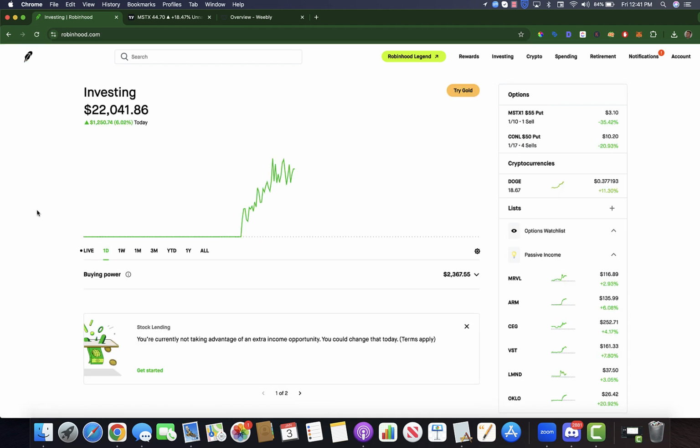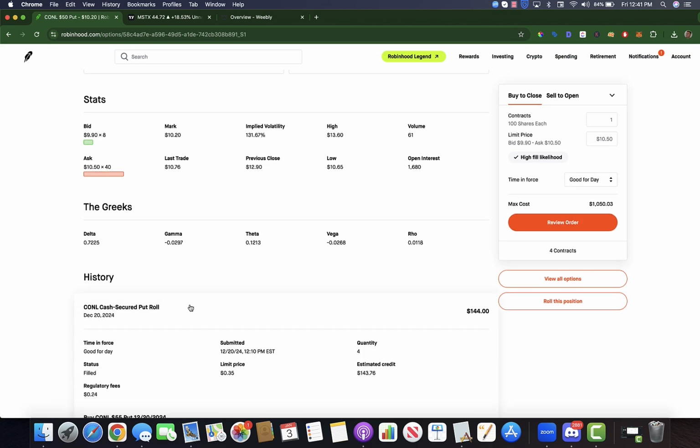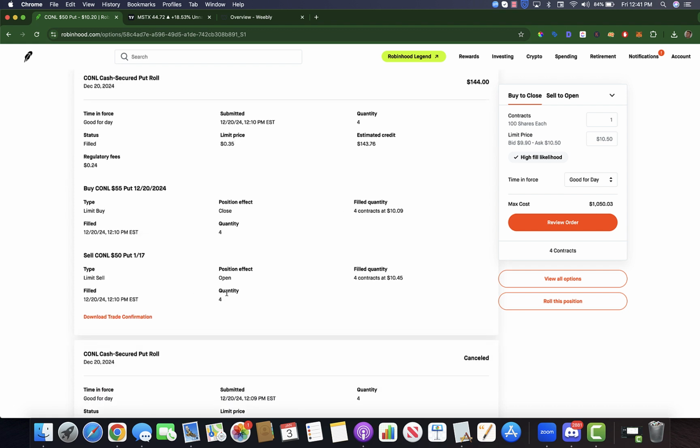So yeah, man, that's it. That's the real live look. That's just an understanding in terms of why rolling is so valuable, right? We were originally in this position at a 55 strike, and since we were able to roll, we were able to get down from 55 all the way to 50, right? So here you see it.